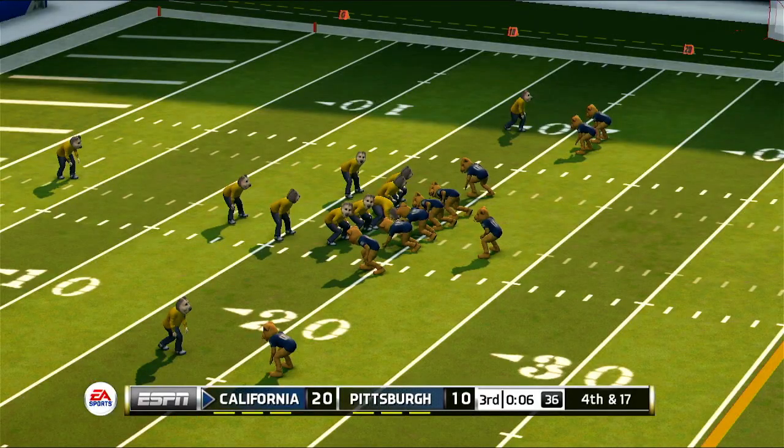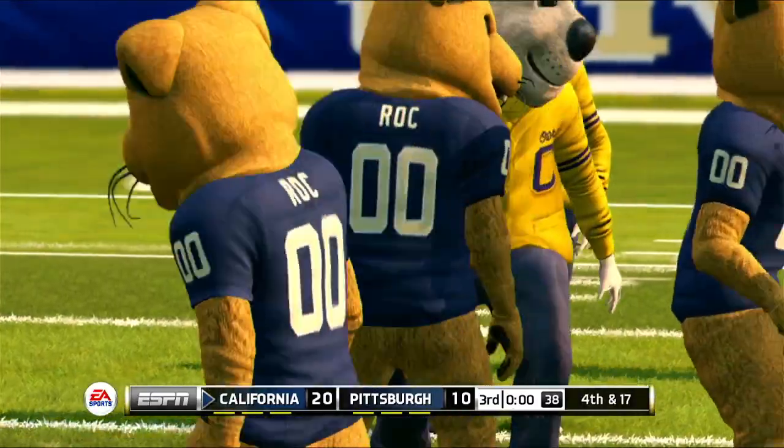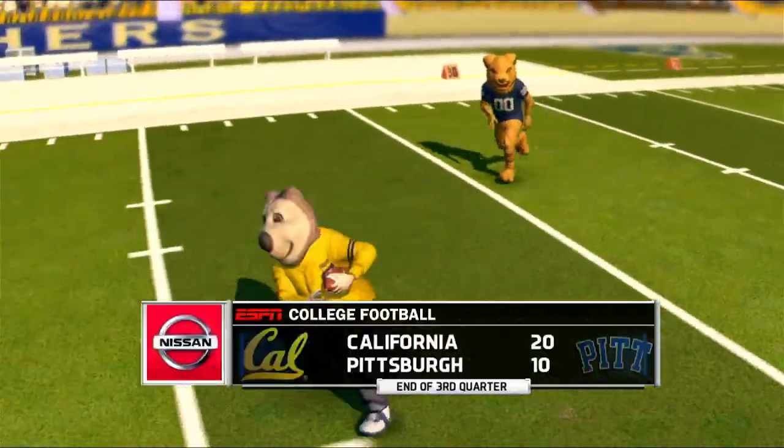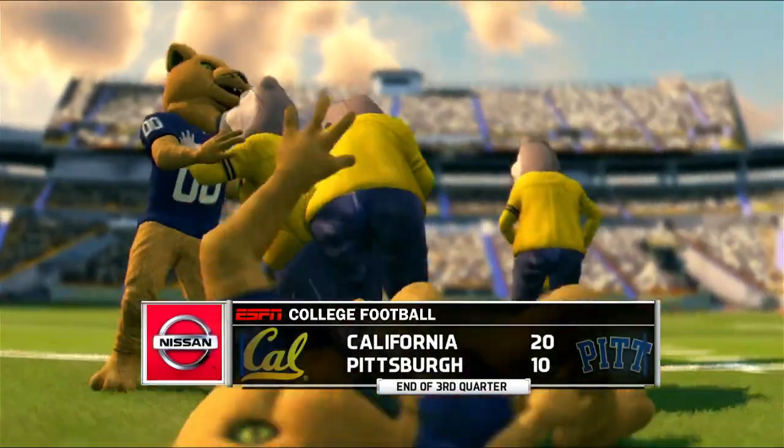Fourth and long here after the sack. The ball, the ball, the ball. And this is still anyone's ball game as we head into the final quarter of play. 20-10, Golden Bears.